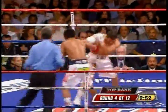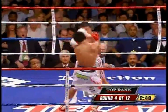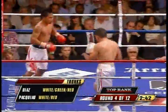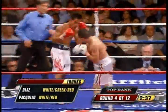Round 4. Champion Diaz with the white gloves. The challenger Pacquiao with the red gloves. Pacquiao tried to make Philippine history. First Filipino to ever win a lightweight world title.